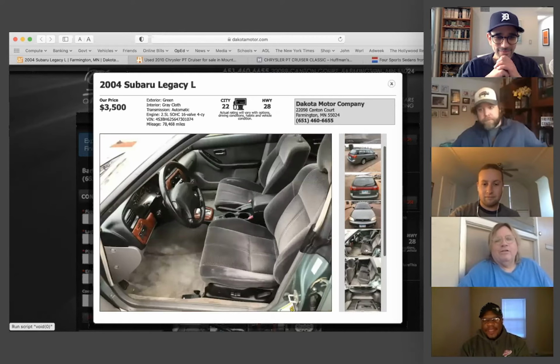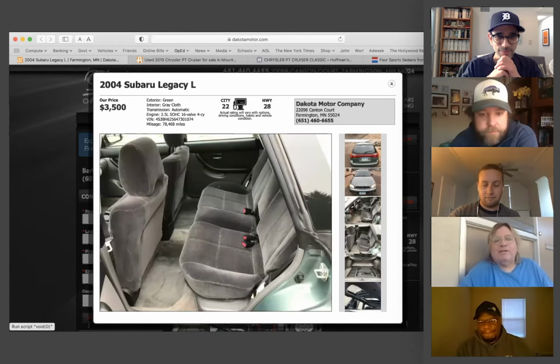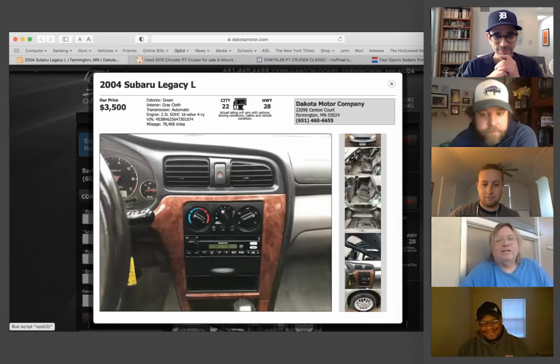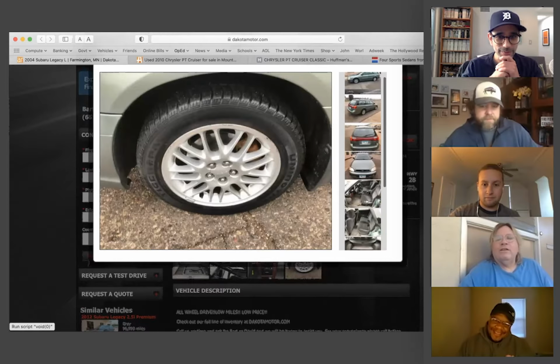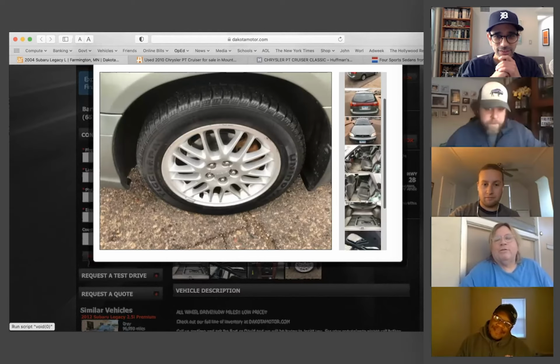So that's nice. Looks clean. Looks super clean. I thought it looked really good. I mean, it's in Minnesota, so it may be that the entire bottom end of the thing is rotted out. But I tell you, this is a nice looking car, and low mileage. What kind of tires are on it? It's got decent Uniroyals. The wheels don't look corroded, which is good. They look a little scraped, but they don't look corroded.